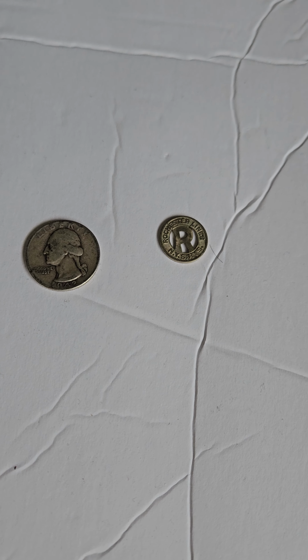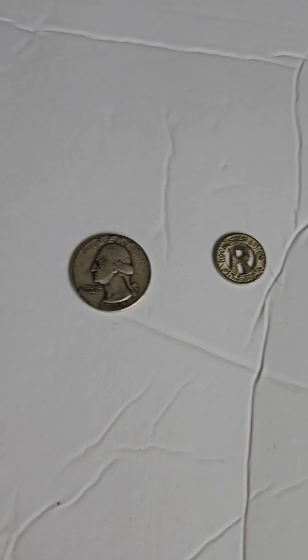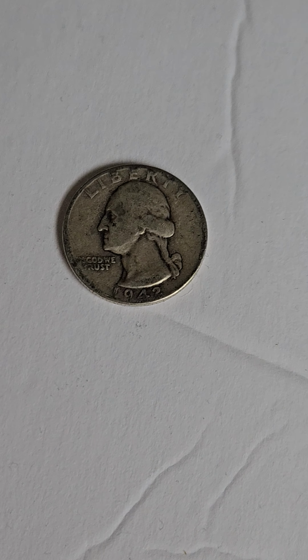We got the windows open. It's cool. It's raining. And we're going to talk coins today. We just got this one right here. So let me zoom in on it a little bit right there.